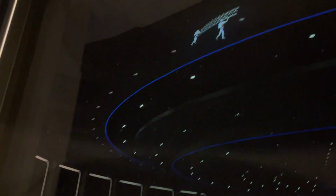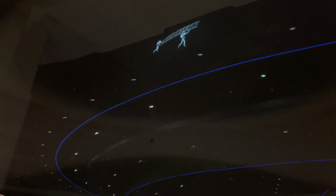Oh, we got some people moving some parts out here in space. They're building something above us. I know. I think they're building something.